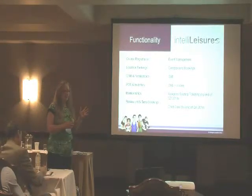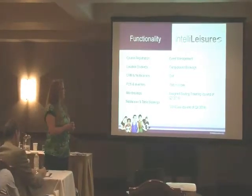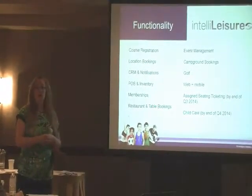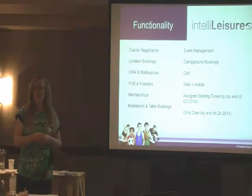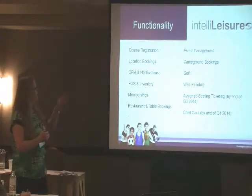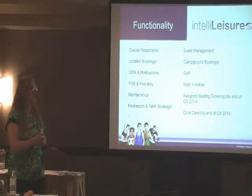We even track consignment items. If you have that in an art gallery or museum, we can track those as well. Things like memberships, perpetual memberships, integration to just about any piece of hardware. We're a Microsoft shop, so if Microsoft has a driver for it, we support it. Restaurant and table bookings to the point where you can specify a table of 4 seats, which seat you would like to sit at that table. In case there are tables that have individuals that you don't wish to sit beside, you can manage that. Assigned seating ticketing is coming out, as well as childcare.